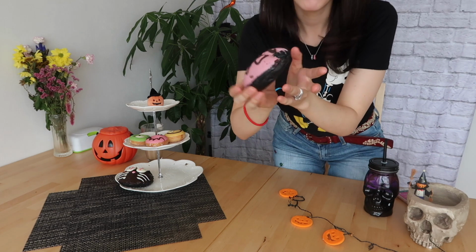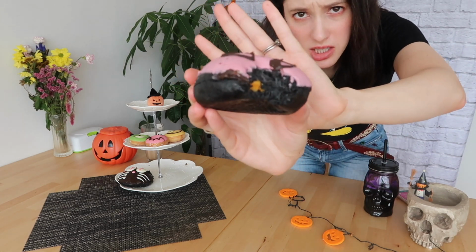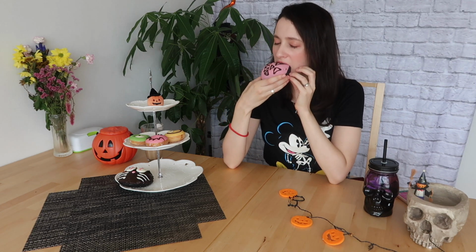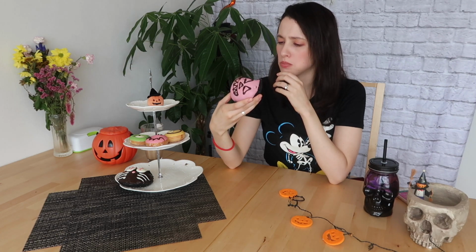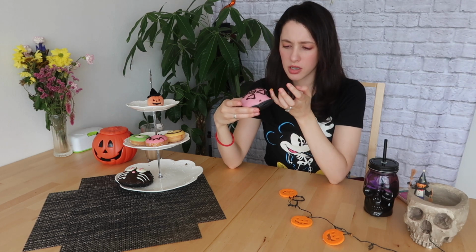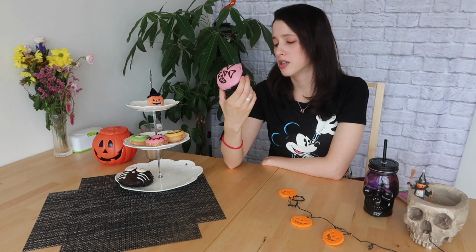Oh, wow. This one, I don't know if you can tell, the custard on the inside is a little different. It's an orange color. Let me get another bite. I want to say it's like a pumpkin custard. What is that? Yeah, I think it's a pumpkin flavored custard. It's a kabocha custard. It's really good. If I didn't have the first donut, I'd definitely be into it.